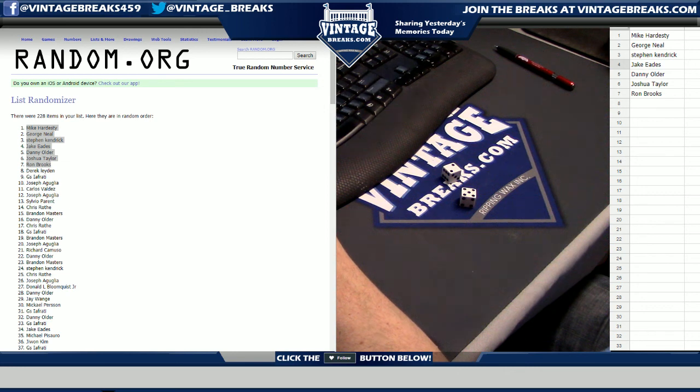So I got one more pack to bust here. Seventy-five Topps Mini. Good luck. Seventy-five Topps Mini Pack coming up.